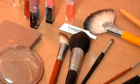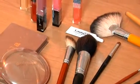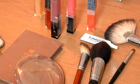Another thing to do is make sure not to wear too heavy of a makeup. You don't want to have a mask on your face and then your face is going to get hot. I like to use tinted moisturizers or just a light foundation. Keep your makeup really light.